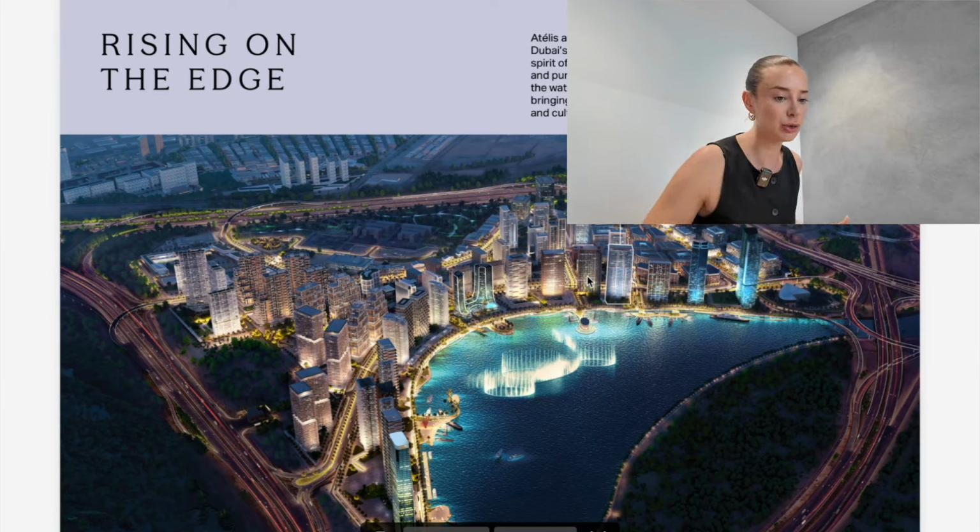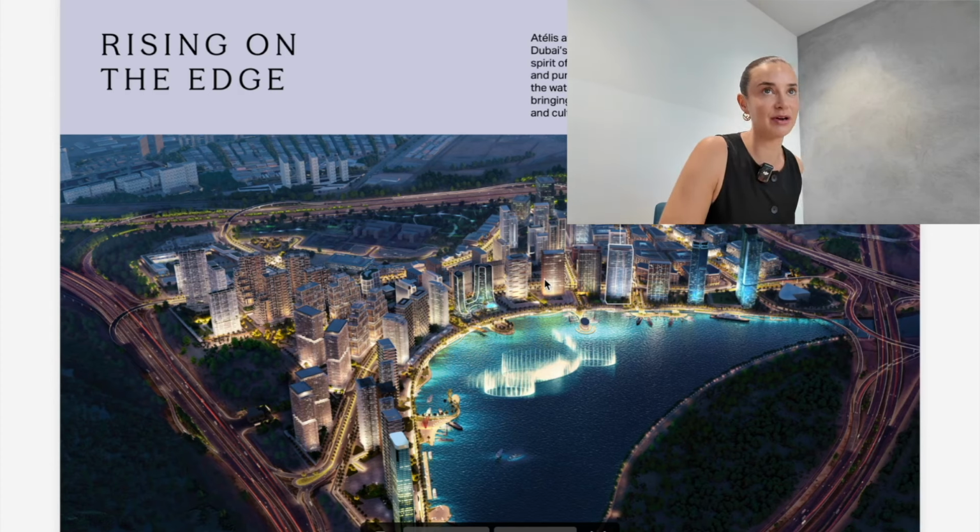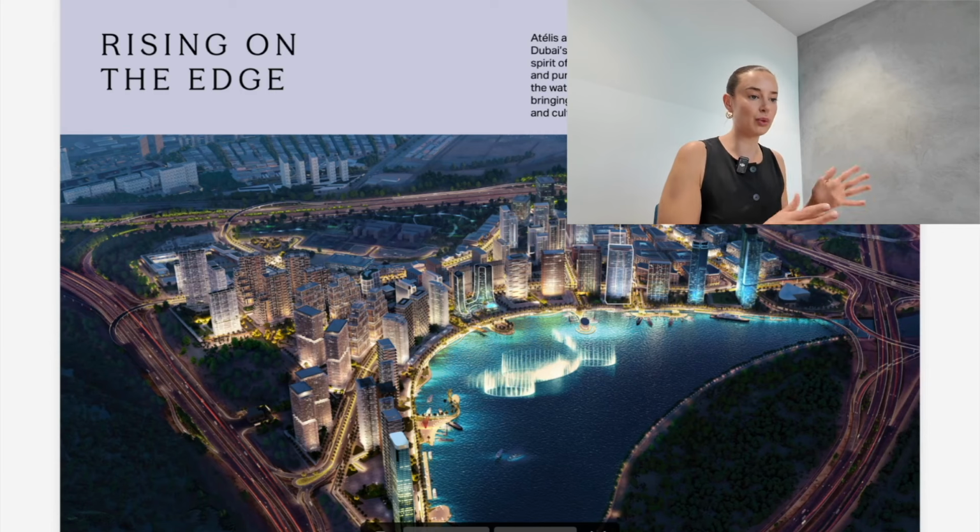Suddenly, that apartment you bought on launch 1 is looking very attractive, allowing you to flip out because the prices in this area have already increased. You're going to unlock the capital appreciation. The investors that get in early, they're buying into the vision, they're rewarded for it.